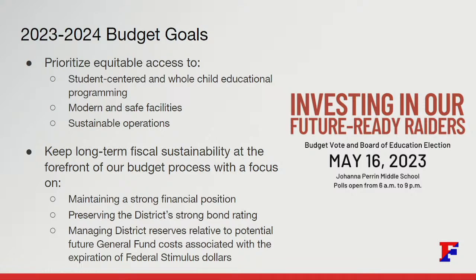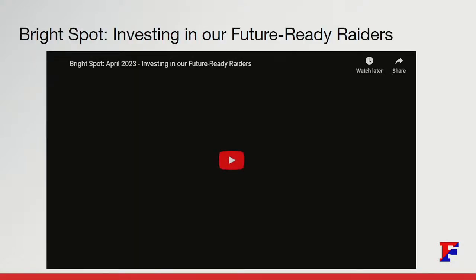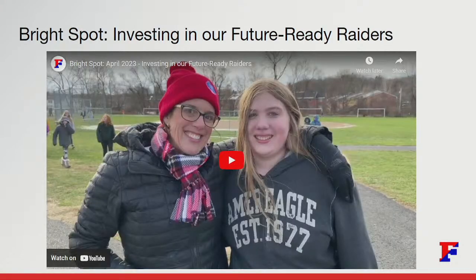I'm proud of these goals. I'm proud of the board's commitment, not only to the whole child educational programming, but making sure that our students have state-of-the-art facilities, making sure that we start talking about sustainability. We had a couple public speakers here talking about sustainability and got some really good ideas that we hope we can operationalize as low-hanging fruit. But they also talk about fiscal responsibility and making sure that we're sustainable through the years, which we'll be talking a little bit about. I have a bright spot, of course, thanks to Lindsay Redding, that sort of captures the importance of investing in our future-ready Raiders.